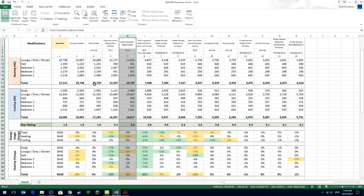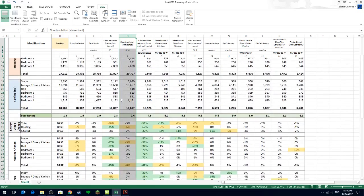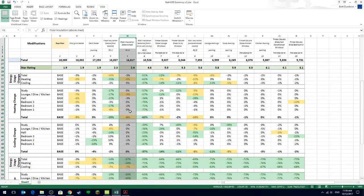Basically, a 20% improvement just by insulating under the house. Yeah, mainly in the lounge dining areas. That's where the big areas are, but it's definitely working from the easiest to, as you'll see, a bit trickier or more expensive options.